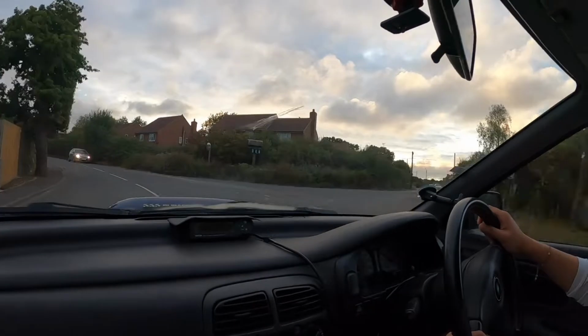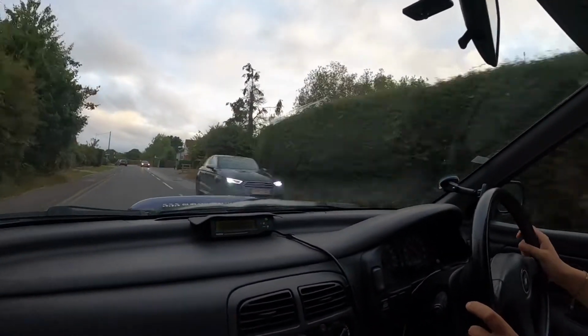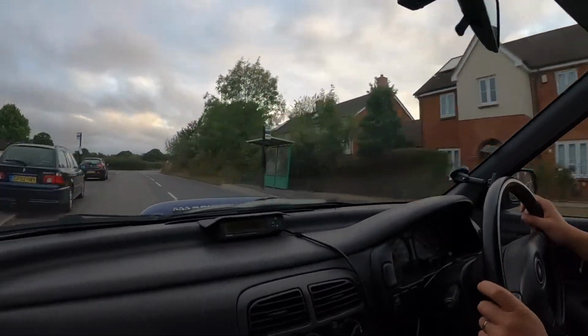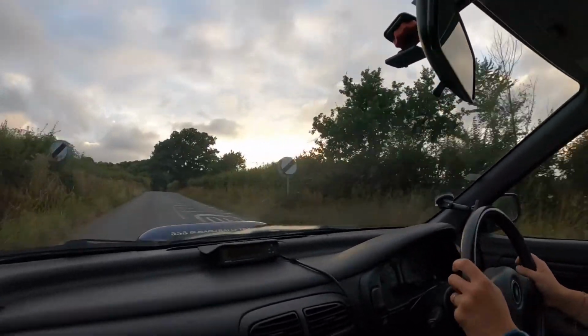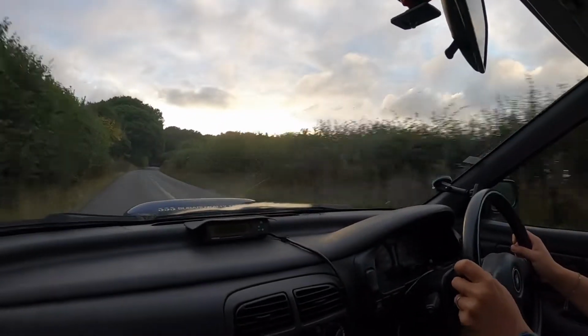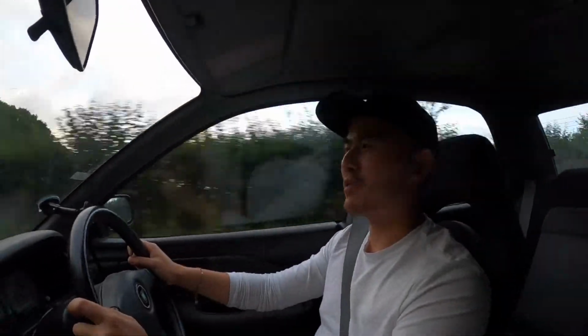So this car's rocking a Group A replica back box and a straight through middle pipe, so getting a lot of that signature boxer burble. And before it was really nice to drive at speed, but when you hear this, it's as if this road's made for this, isn't it?